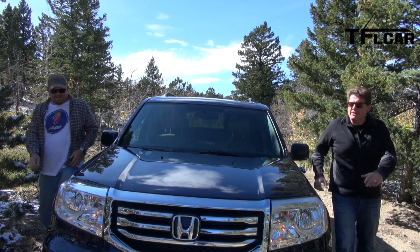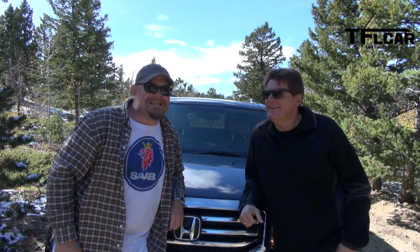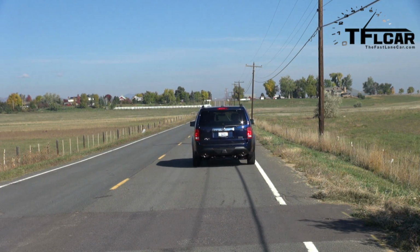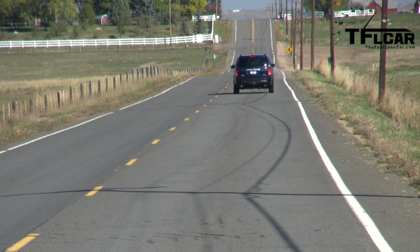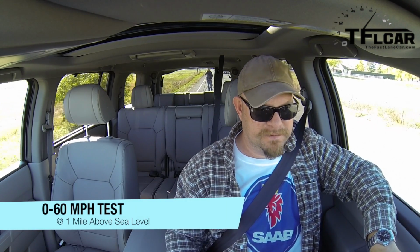Hey Nathan, inquiring minds want to know how fast this is from 0 to 60. Ah, I actually did that. Here we go. Do a regular one, a little bit of torque, take off. What a majestic, speedy launch. It's a mommy car. You know, I'm not expecting too much.